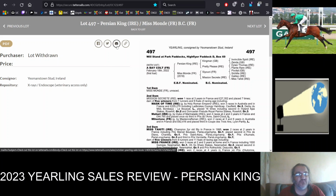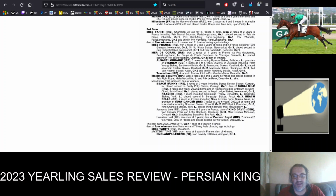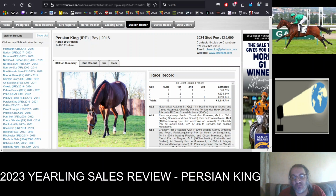And the last one we picked up was lot 497 at Tattersalls, out of a dam called Miss Monde. That's from the family of Miss France, Oaks winner Beach Bunny, Miss Tahiti. Some very nice horses in the pedigree of this one. Group 3 winners as well. Caulfield, Mask of Time. And this lot was in fact consigned by the Yeomanstown Stud in Ireland and was actually withdrawn. So very good indeed. I do think that some nice bargains were spotted there without any shadow of a doubt. Some very nice horses moving forward.